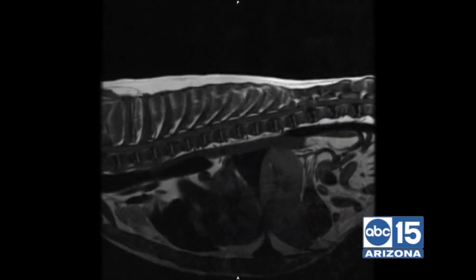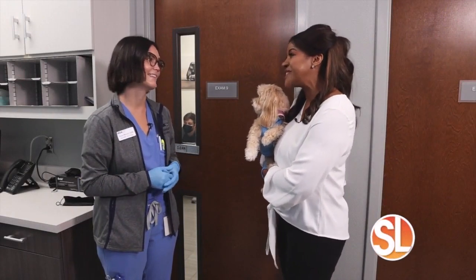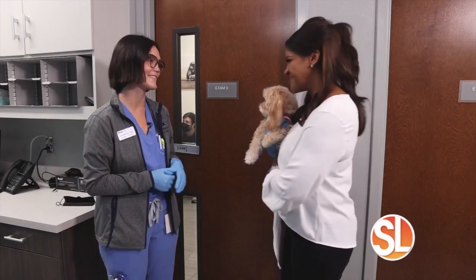Okay, so this precious little baby right here, she has a sister, her name is Remy, and Remy had surgery recently. We're gonna go in and see how she's doing. Perfect.